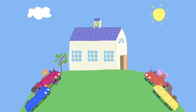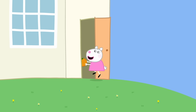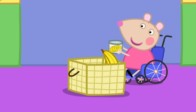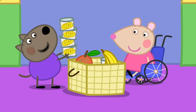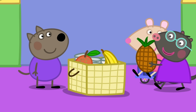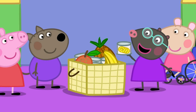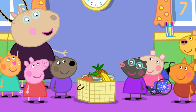It is the next day. All the children have brought tropical fruit for the lucky hamper. I brought bananas and a tin of pineapple. I have a mango and 4 tins of pineapple. I've got a real pineapple. Wow! And a tin of pineapple. Wonderful! Our hamper is full.